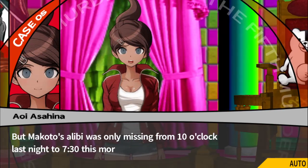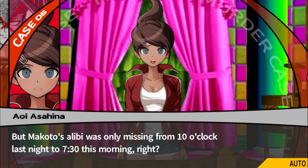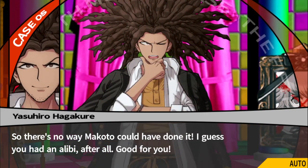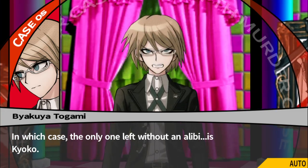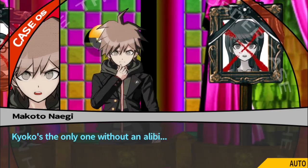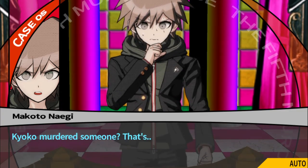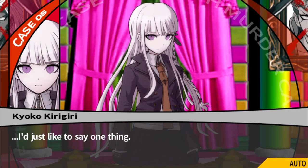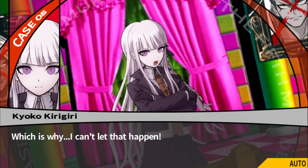But Makoto's alibi was only missing from 10 o'clock last night to 7:30 this morning, right? So there's no way Makoto could have done it. I guess you had an alibi after all. Good for you. In which case, the only one left without an alibi is Kyoko. Which would mean that Mikuri's killer is... No, I refuse to believe it. Kyoko murdered someone? I'd just like to say one thing. If you vote for me and I die here, the mystery of this school will stay hidden forever. Which is why I can't let that happen.